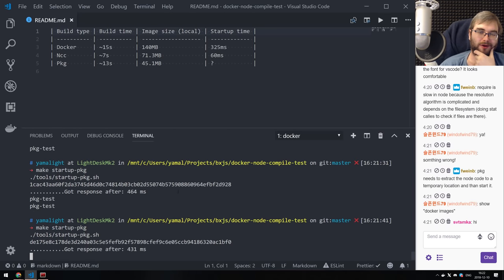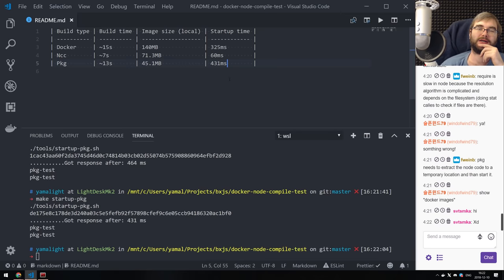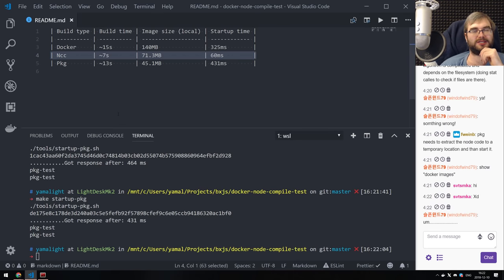All right, so actually it takes longer. It's 430, so that is so curious. It is actually slower than just running node, even though you don't need to resolve requires. So the optimal way is actually to just use NCC.